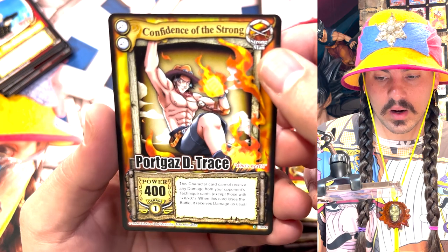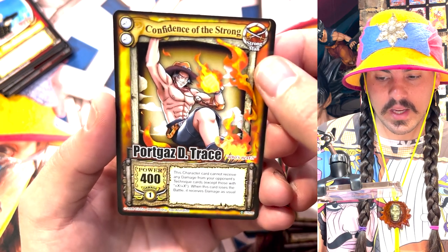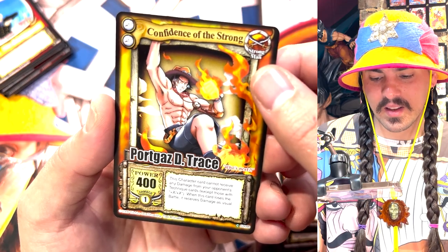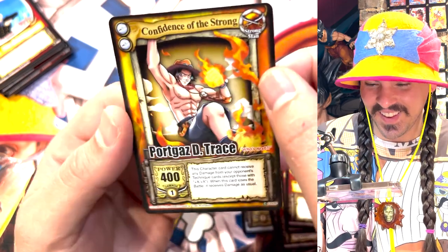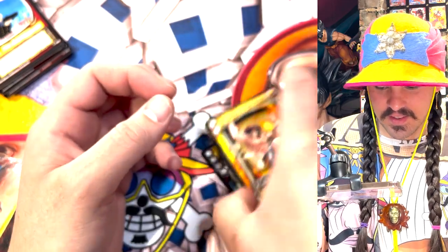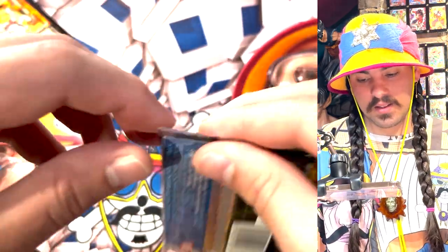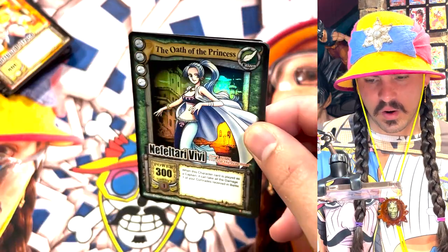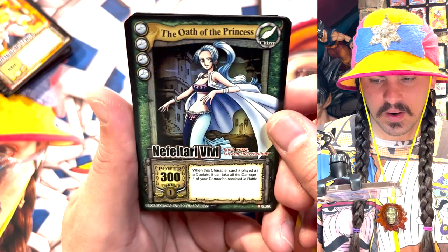Confidence of the Strong. Porcas D. Trace. Wait, what? Is his name Trace? How did they... Is that for real? Is his name actually Trace? That's so lame. I guess that is... Tresu! Weird. Oath of the Princess, Vivi in a parallel foil.